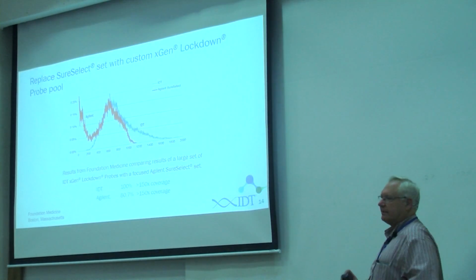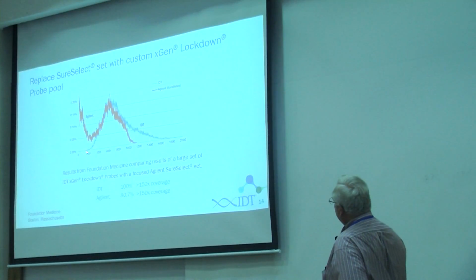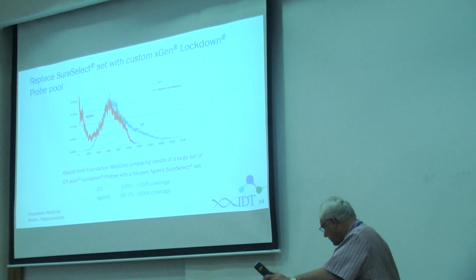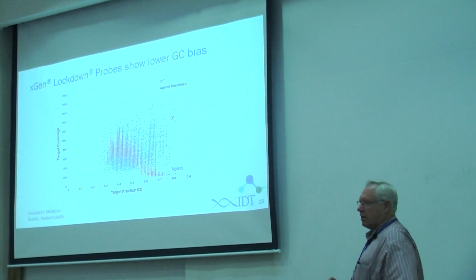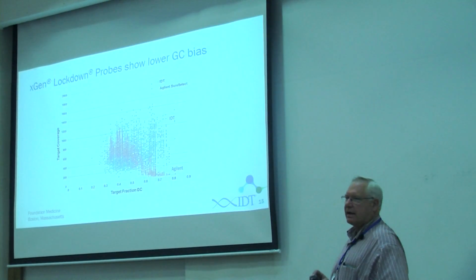And this was the result of coverage. So if you look at the read depth, based on what they saw, we had a much more uniform read depth with no fallouts compared to the array-based set. And there was just this chunk of stuff that is very difficult to capture and to read. And if you look at that based upon GC content, it falls out that the area that's poorly captured is the high GC areas.